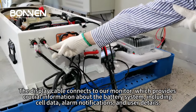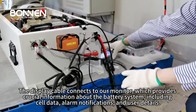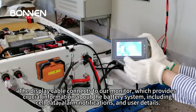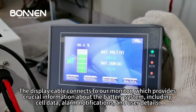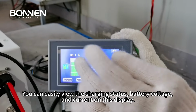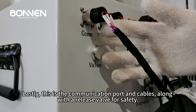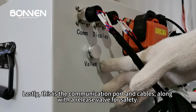The display cable connects to our monitor, which provides crucial information about the battery system, including cell data, alarm notifications, and user details. You can easily view the charging status, battery voltage, and current on this display. Lastly, this is the communication port and cables, along with the release valve for safety.